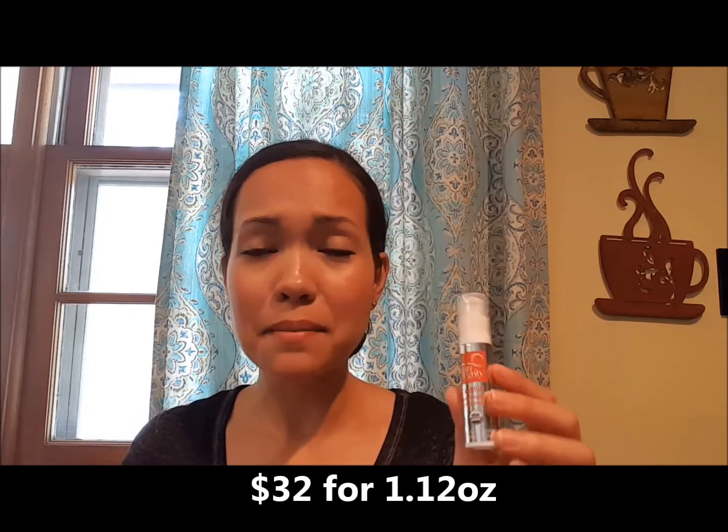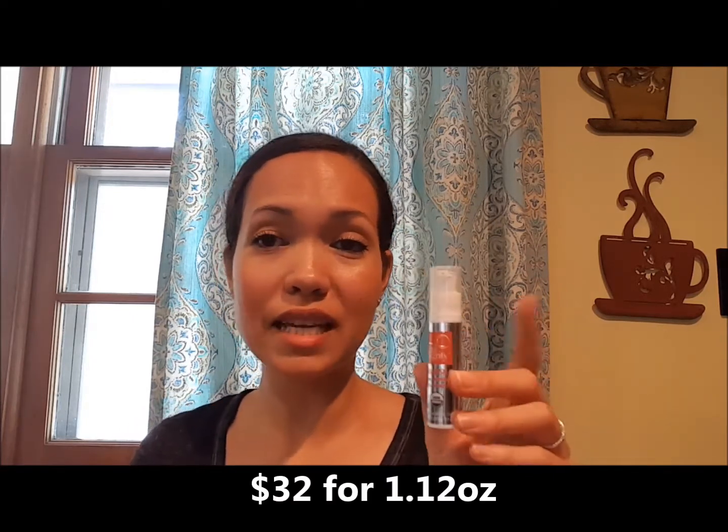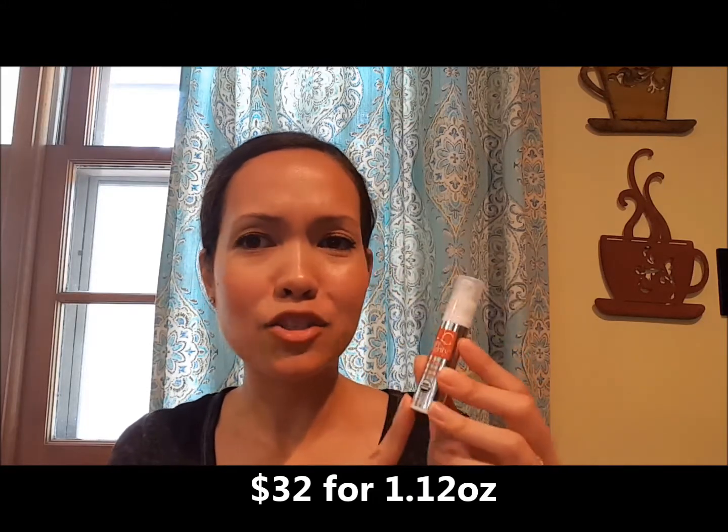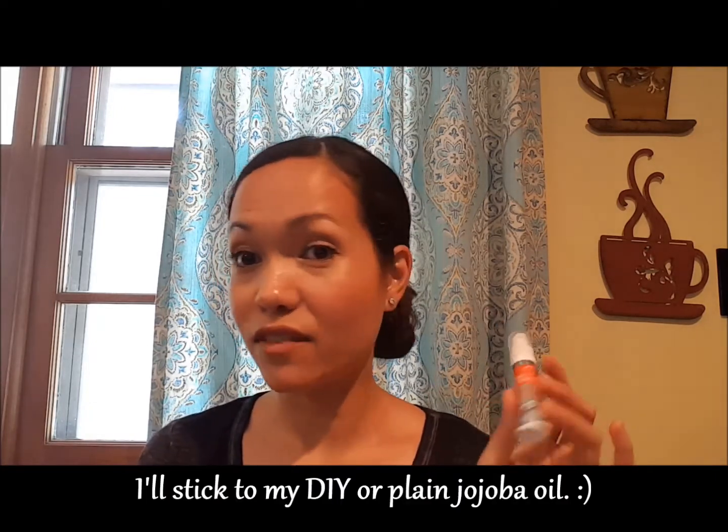I don't know though that I could pay $30-some for a 1 ounce full size of this. It's more expensive than the Maelstrom Pendulum Potion, which is a little bit more than what I would like to spend on an oil cleanser. If it was like a really nice oil serum that I'm gonna leave on my face, then I would have no problem spending that kind of money on it. But for something that I'm gonna wash off of my face, mama cannot afford that.